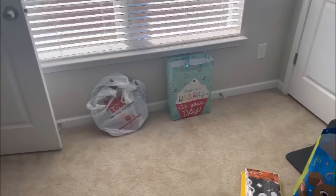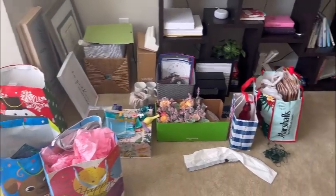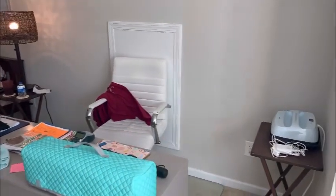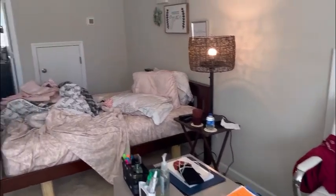Okay, so I'm on the third floor and I'm gonna show you how it looks. It's not terrible. It's just some stuff I wanna throw away, some stuff I just need to organize. So let me show you how it looks and then we're gonna clean. This is all the stuff that's just on the floor, piled up. This is the other space here, where I need to make the bed. And my desk is kind of messy. So we're about to get to cleaning this.